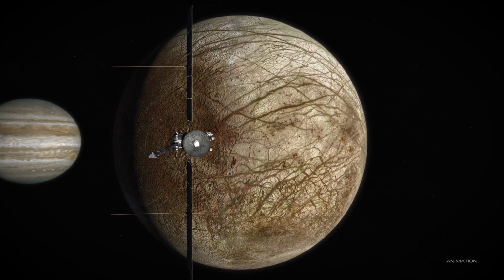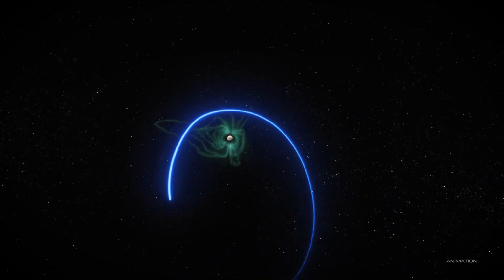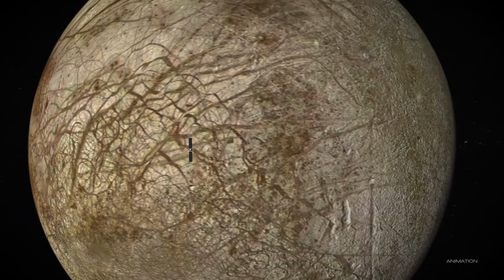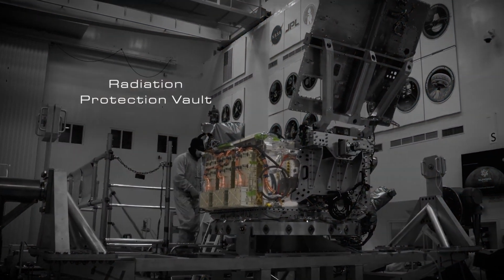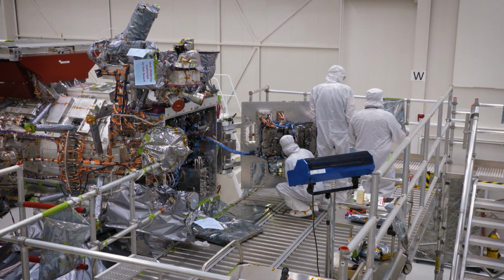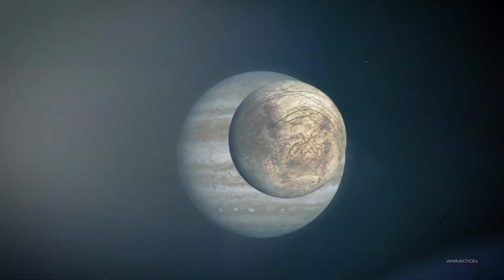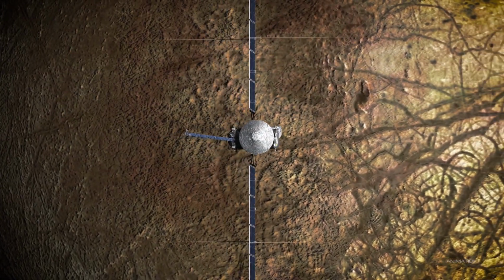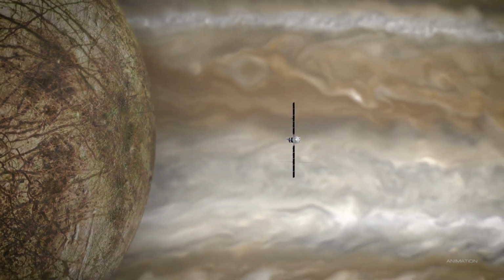We protect the spacecraft in 2 ways. Number 1, we try to minimize the amount of time we spend in there, which is why we are orbiting Jupiter and just flying by Europa. The second way we protect against the radiation is by having an electronics vault that we put our computer and some of the other sensitive electronics inside, which is made of about 1/3 of an inch of aluminum. With each flyby of Europa, the outside surface of the spacecraft sees the equivalent of 1,000,000 chest X-rays, just as we're flying by.